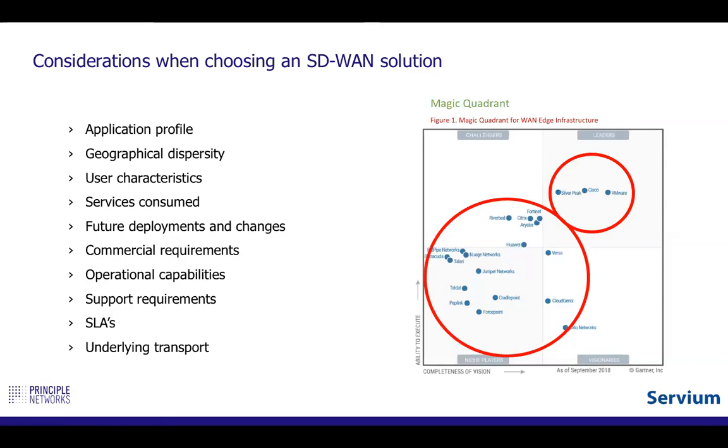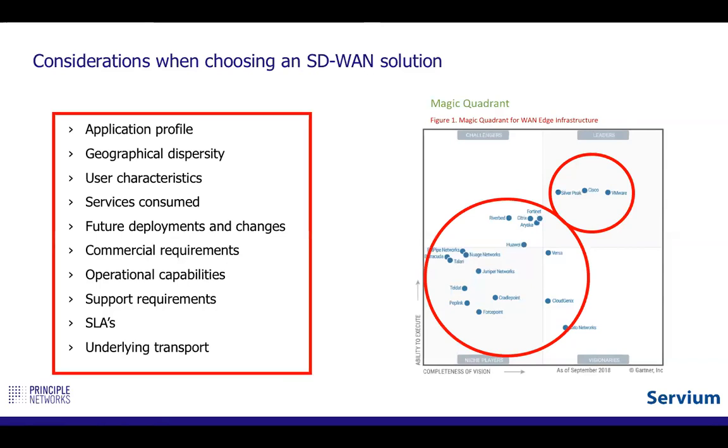So really, when you're looking at your wide area network, it's about understanding from your perspective, doing the research on what's our application profile, what applications have we got running over our network? Where are our offices? Are they all based in the UK? Are they global? How can we best use SD-WAN? What type of user characteristics have we got? Are they all office-based? Do we have a lot of remote workers? What type of services are we consuming? Are we doing a lot of public cloud? Or are we planning on moving to public cloud? Okay, so some software-defined vendors are way more advanced than others when it comes to the adoption of public cloud.